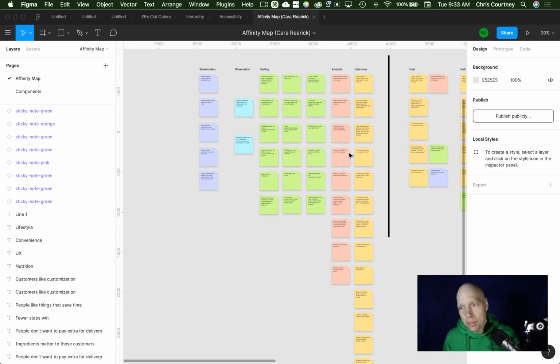But from testing you might have, like Kara here. Kara had like 18 from testing, okay, and then it looks like 9 from analysis. So just understand that it's not going to line up like 1 to 1 to 1 to 1. Some areas you're just going to have more information than others, and that's fine.